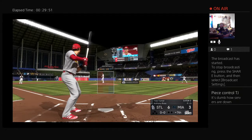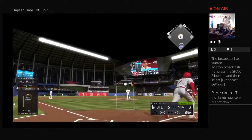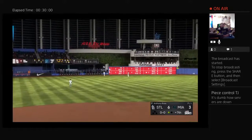Stepping in as the veteran shortstop, Trea Turner. First pitch of the AB now. Pulls this one in the air out to left. After it is Dickerson. He's there, the first down.